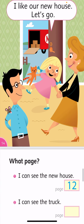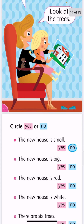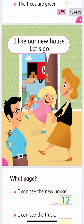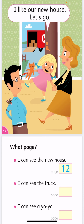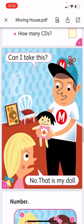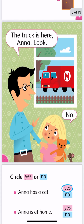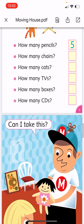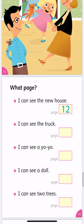I can see the new house. Okay. First, she doesn't want to move to the new house, but now she wants. Mm-hmm. She likes it. I can see the truck. Four. I can see a yo-yo.